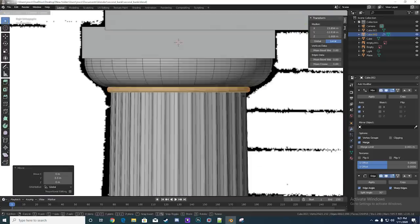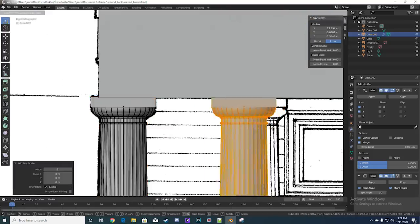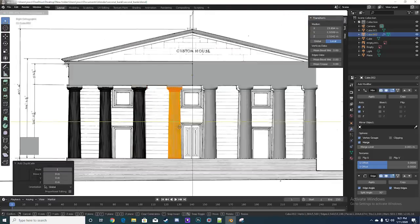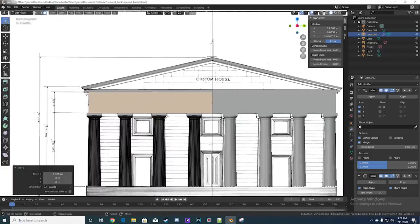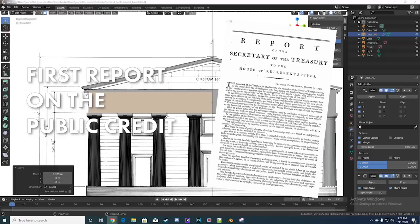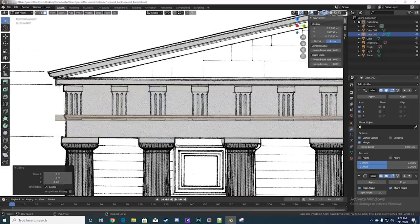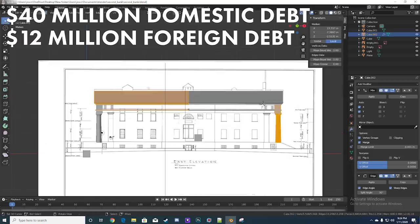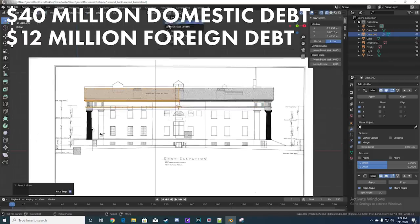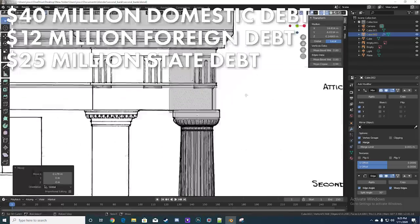The next order of business was to figure out exactly how bad things were. Hamilton, who was now Secretary of the Treasury, set out to find out, and he produced a 40,000-word document called The First Report on the Public Credit. This was in 1789. So they figured they had $40 million in domestic debt, $12 million in foreign debt, and the 13 states owed $25 million on their accounts.